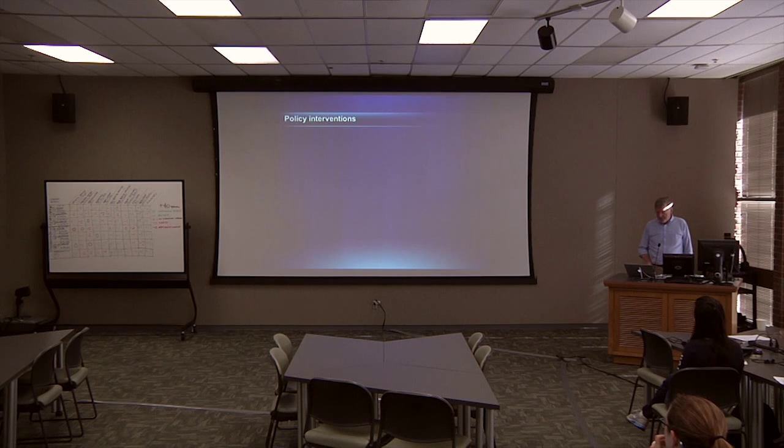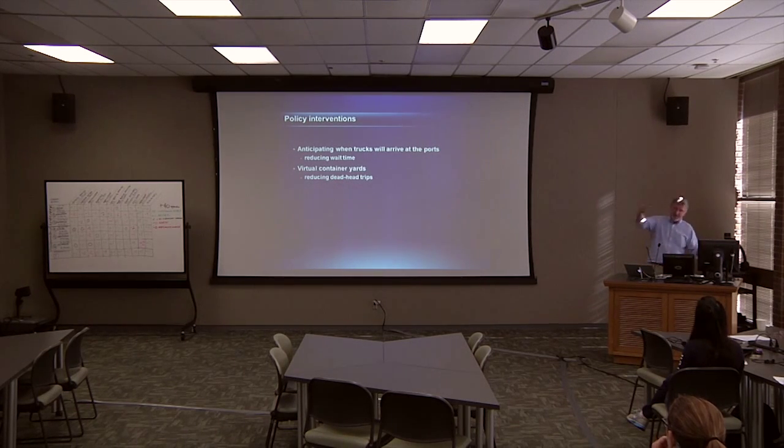What are the policy interventions? Well, we can anticipate when trucks will arrive at the ports, reducing the waiting time. Or we can create virtual container yards. Instead of trucking an empty container back to the port and then trucking it out to be loaded again, we can sit it at some remote location and therefore reduce the amount of trucking. We can order the arrangement of containers in stacks so that the container that's needed is the one at the top, not the one at the bottom, et cetera. There are a lot of interventions. And each of these interventions can be designed and then evaluated using the GIS and its tools for transportation modeling. We had to extend some of those tools, but that's the sort of thing you have to do these days with a lot of applications.